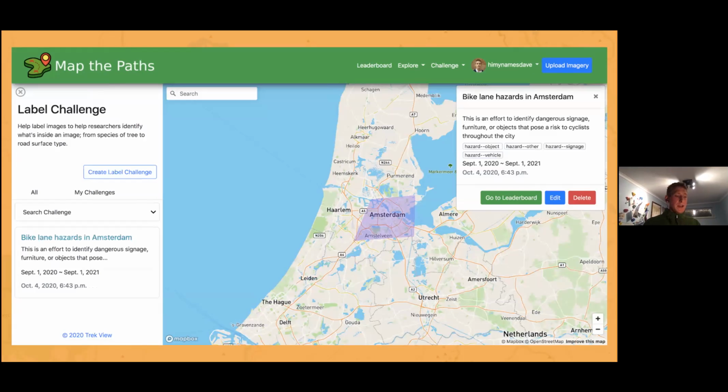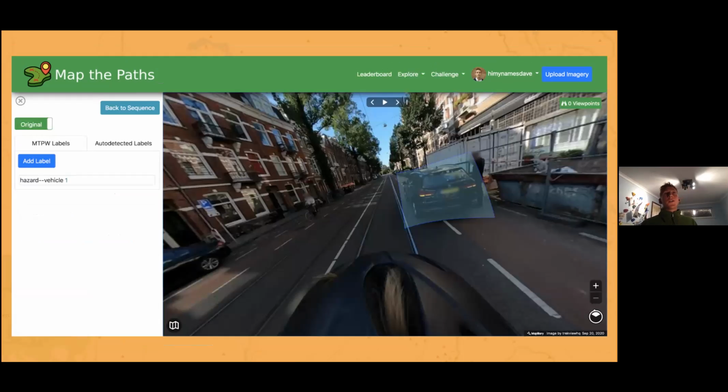So one of the ways in which we can help train the data sets or train the models that identify what's inside an image is through labels. So there's off-the-shelf models you can use that can identify things like cars, which are very, very good at what they do. But there's also more nuanced hazards, especially when you talk about cycling. So we also have challenges that get people to label objects in a physical space on the map that are potential hazards. So as you see here, we know it's a vehicle, but in this case, we know it's actually a hazardous vehicle based on the location in space, in this case being inside of a bike lane.